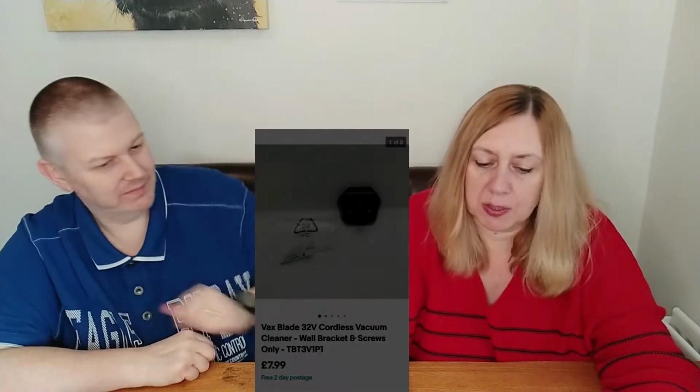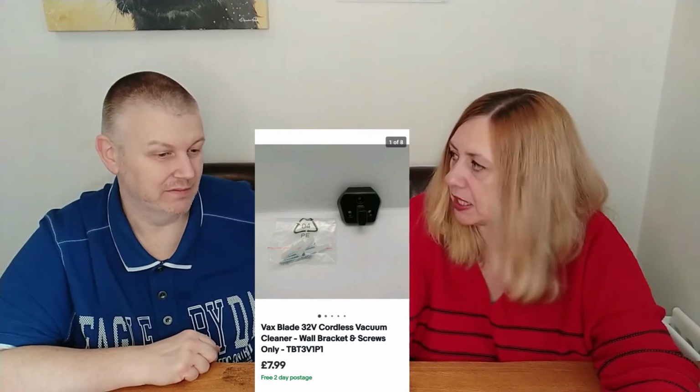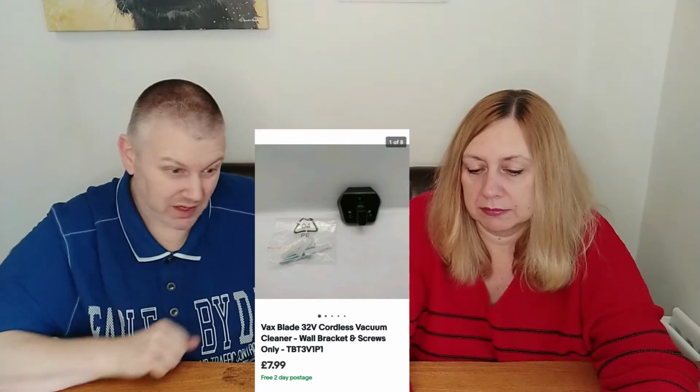The first thing we sold was a bit of a surprise. Out of everything we had listed, hoses, floor heads, bin cylinders and batteries and all sorts, the first thing that sold was a wall bracket. A little dinky plastic wall bracket for the Vax Blade 32 volt, and it was $7.99. It was literally a piece of plastic with two or three screws, and it's just tiny. We hadn't even thought there would be demand for that, but then we were off and running with our first sale.